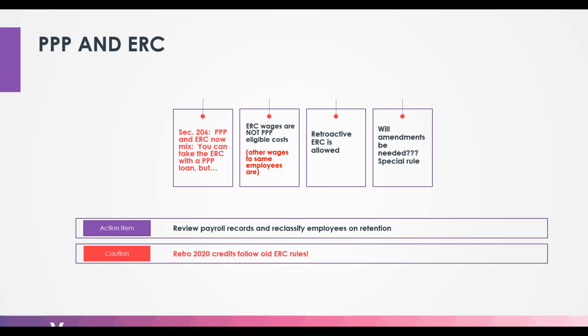Now, the misconception here is, what if you have an employee who was on retention for a few weeks and then went off retention? Either they maxed out or whatever reason, you took them off of retention. The wages that they got while they were on retention cannot be used on your PPP payroll cost report when you go for forgiveness. However, the wages that they earned when they were not on retention can certainly be used as PPP payroll costs. I want to be clear about that because I heard some people were getting a little bit mixed up about that.